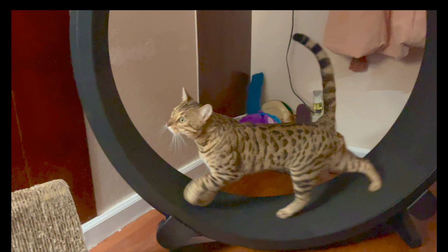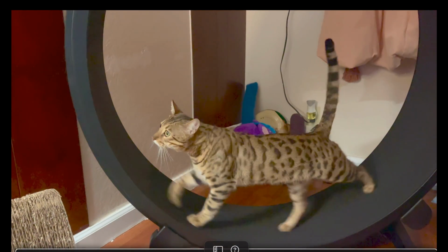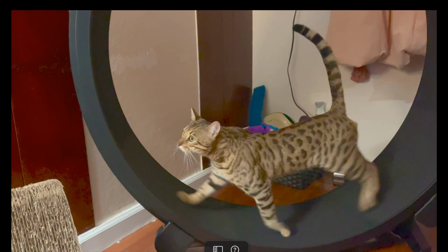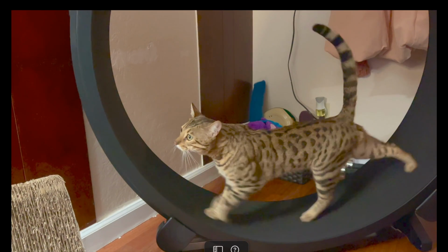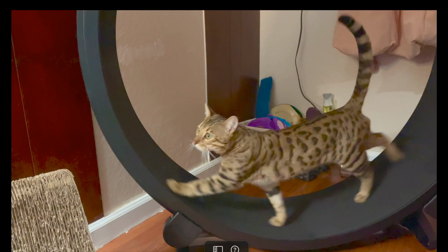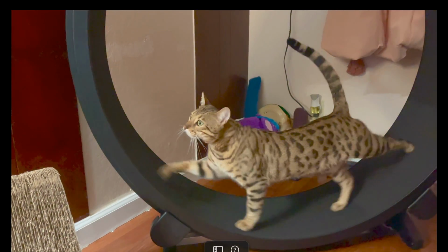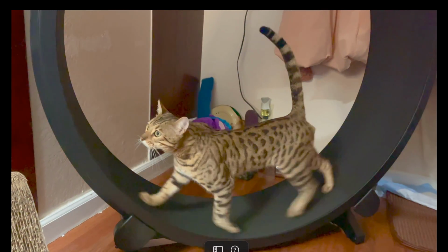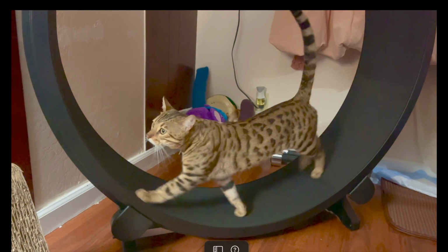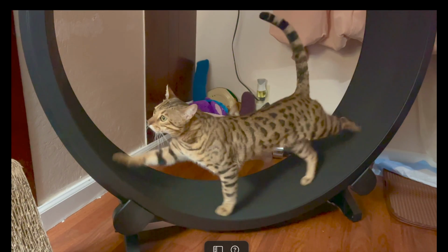And so here's Finn on his cat wheel. You can see that he talks while he does it. This is just a moderate pace. He can really get to running. And Val, my Bengal, really goes wild on the cat wheel. You can see the basket of toys in the background. The cats really do like to get into a box of toys and pull out whatever they like.